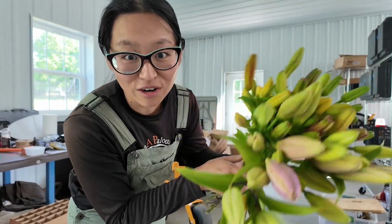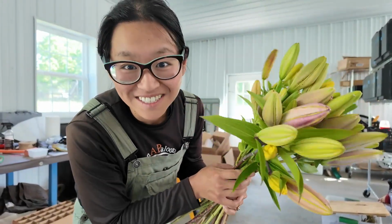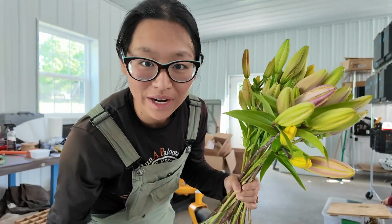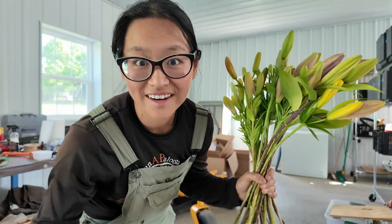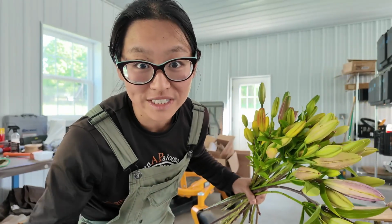Also had the opportunity to harvest some more lilies. These are gonna go in the fridge, and I'm gonna go in and check on the kiddo, take a shower if she's not awake yet, and yeah, this is it for outdoor field work today.